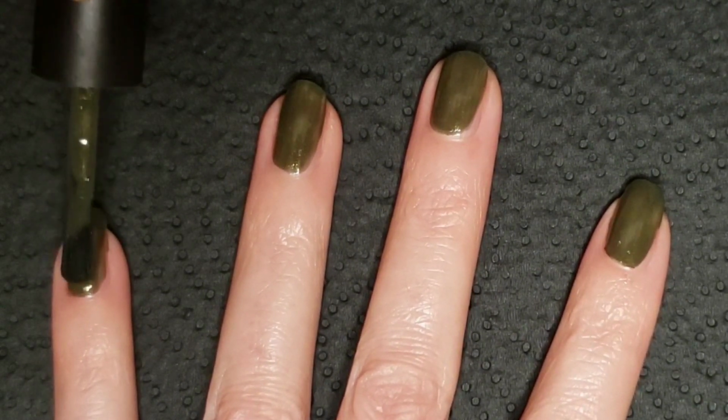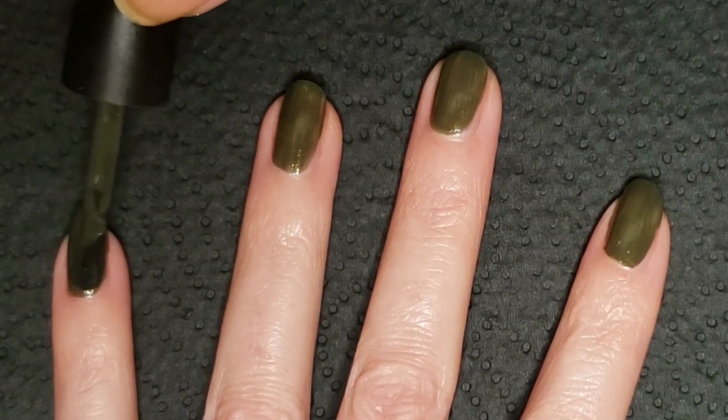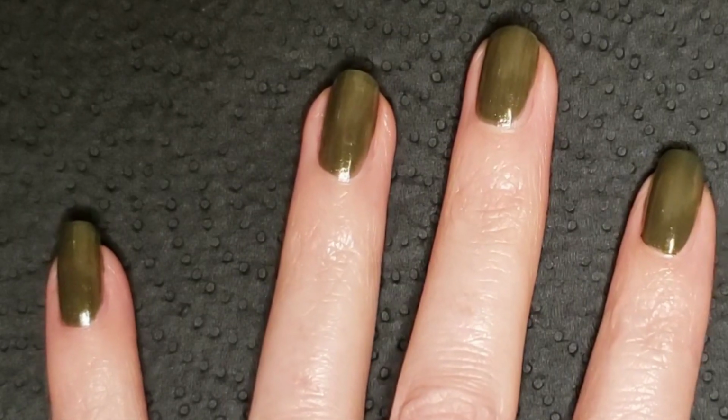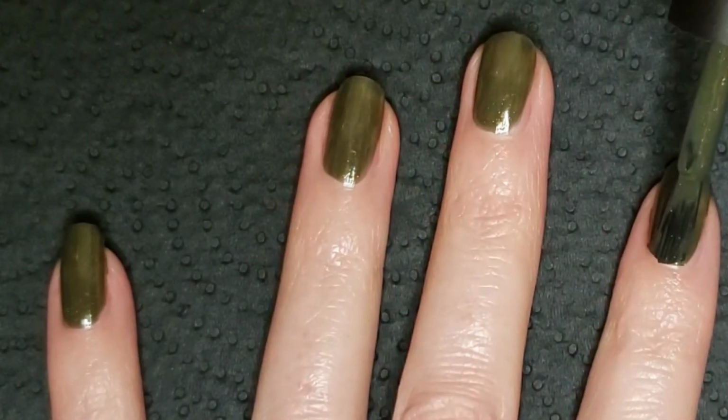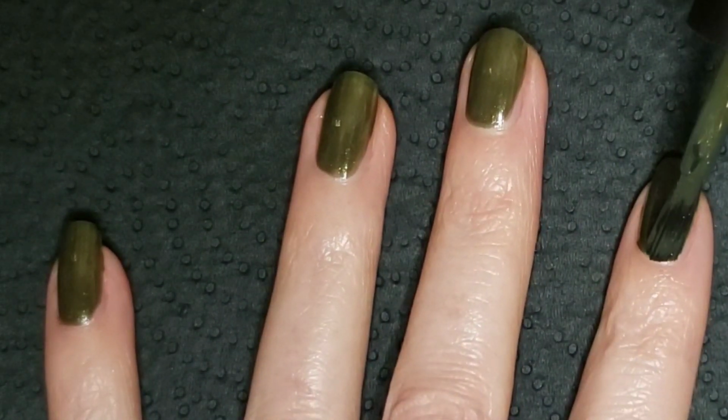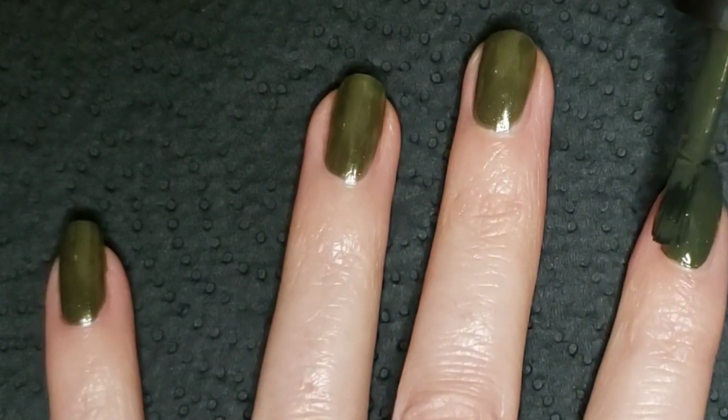So it's building up pretty well. It actually looks a little bit patchy on camera, but it doesn't look so patchy in person. It's probably because the light is shining directly over my nails for the camera, but I will probably be putting a third coat on anyway.